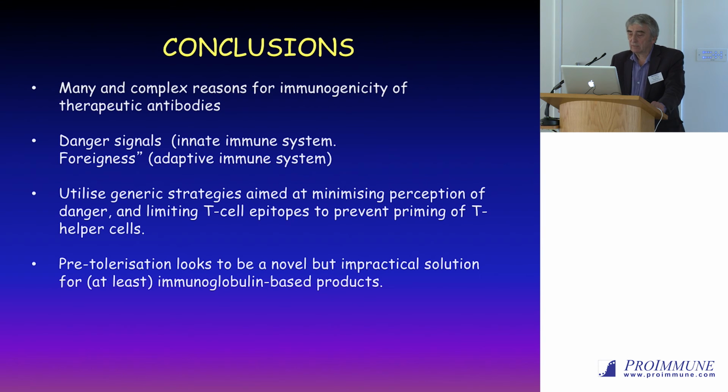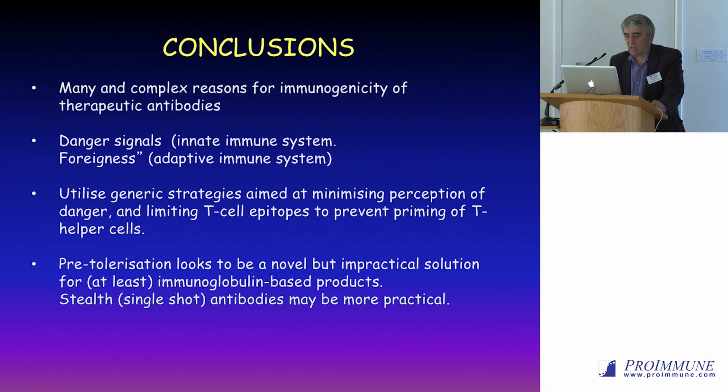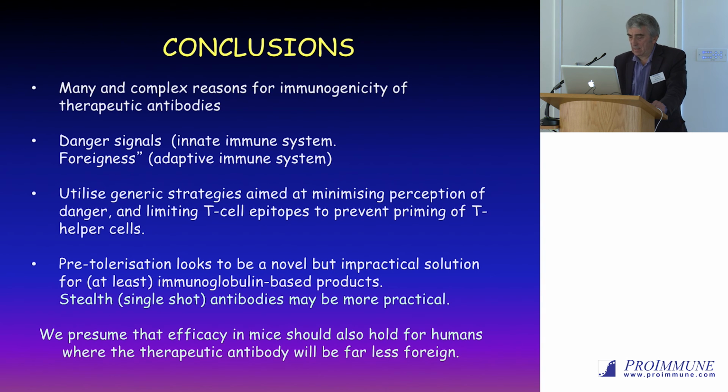Pre-tolerization could certainly work and could give one very robust tolerance, but probably no pharmaceutical will ever be bothered to do that. And so stealth might. And of course, stealth antibodies, if they work and they have a longer life, you might only be able to give them, like Lemtrada, a single shot and get the benefit of quite sustained depletion. And as I said, because we have seen reasonable efficacy in doing this in mice with a totally foreign antibody, we think using humanized antibodies in the human would be far less challenging, and stealth antibodies may even be more effective than the data I've shown you.